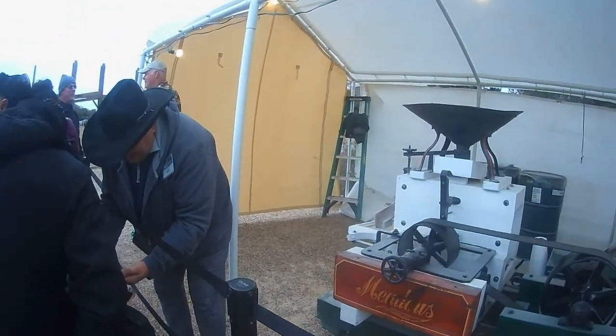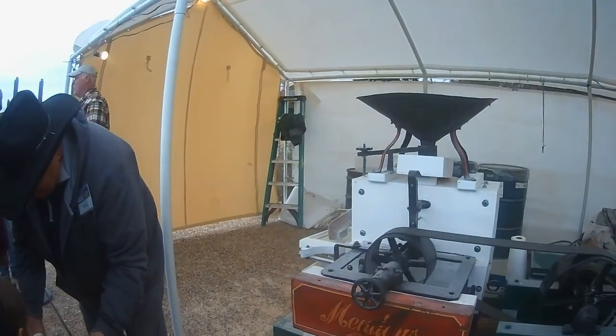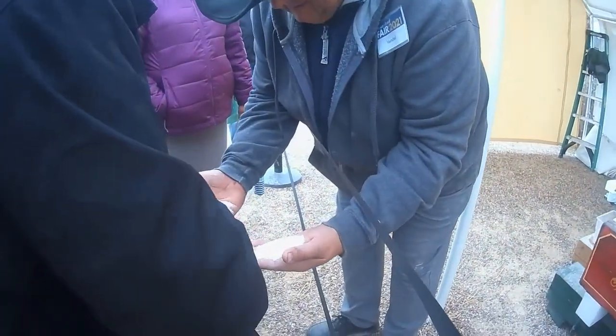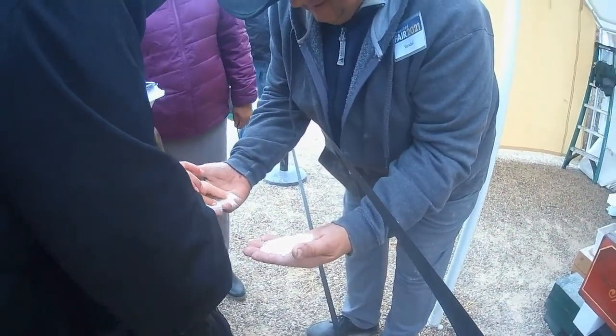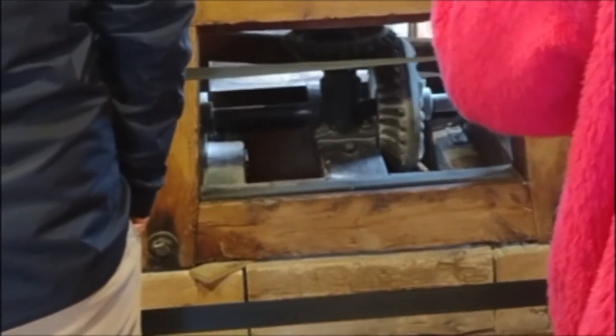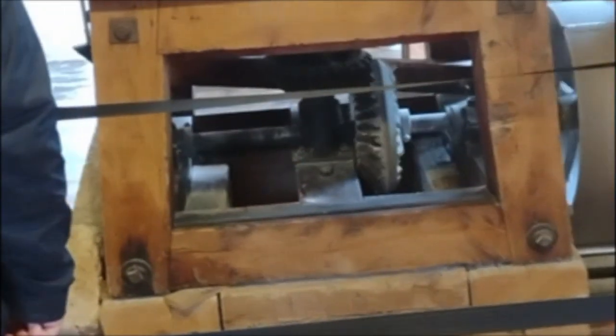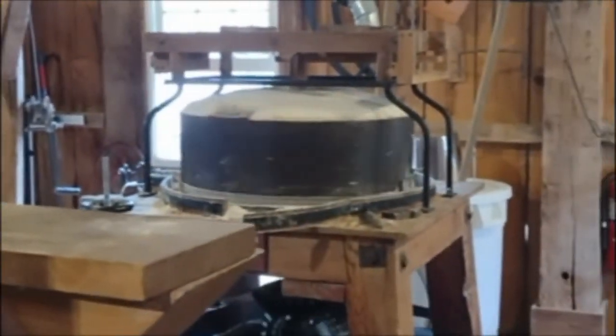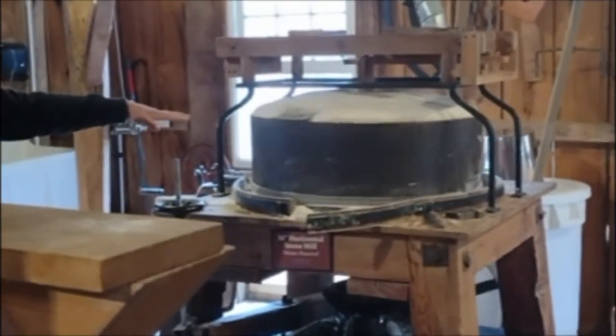Cornmeal coming out the other end. Right. They got cornmeal coming out on the end over there. Pretty ingenious the way they did things back then. So, if you get too much friction, or if you get the stones too close, you can actually generate a spark. When you're milling for production, you actually mill really fast. So you get a lot of stuff in the air that's combustible. So a lot of mills were lost to fires due to sparks.